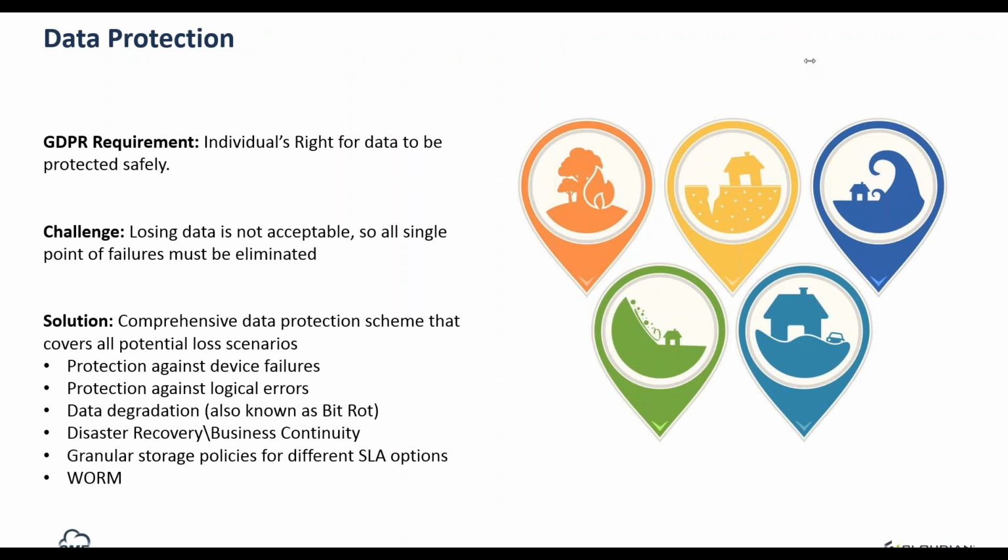I just want to go through a few key features and why it's relevant to what GDPR is asking of us to manage our data. So if we think about the first one that Cameron talked about, the individual's right for data to be protected safely. We need to make sure that when an individual gives us permission to store their data, we are going to protect it. It's valuable to us. It's also valuable to the user. So losing data is really not acceptable. It's not acceptable in any enterprise organization.